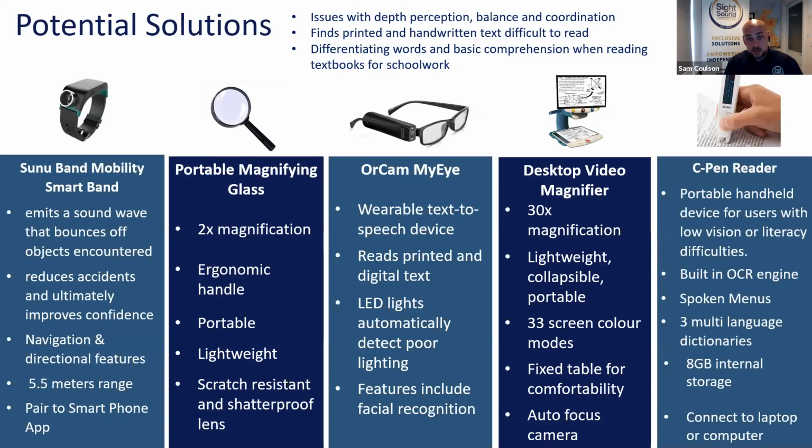And then the final solution for this scenario is the C Pen reader pen. So this is again another handheld device, as you can see there. This essentially is another text-to-speech device. It requires the user to scan a line of printed text, and it will then read it out loud for you.